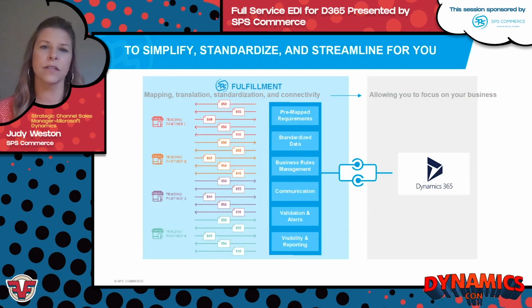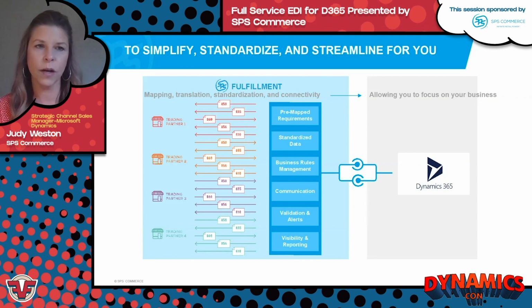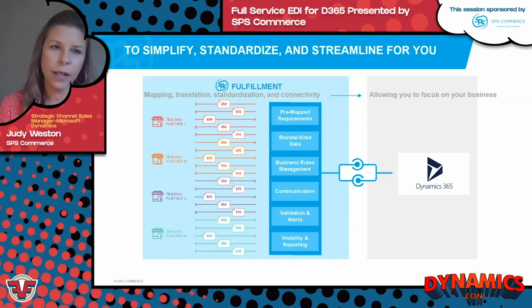So what that means for our customers is a couple of things. It means there's a faster time to value because we are not building something special for you. We're adding you to a network that already exists. There's a high degree of reliability because we can't afford for something to happen in Walmart, for them to make a change in their mappings and not let SPS know about it.